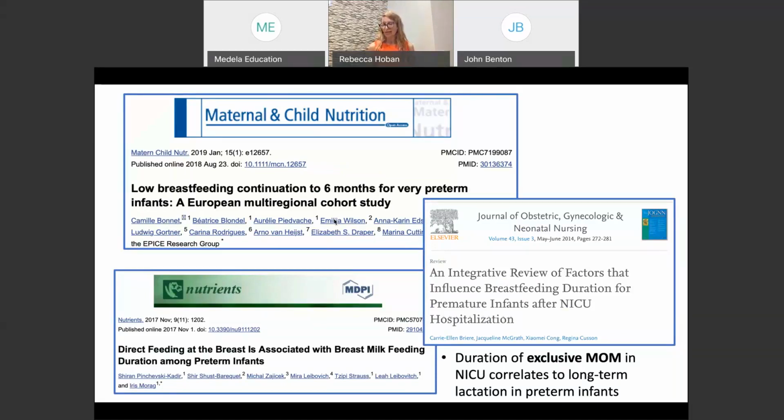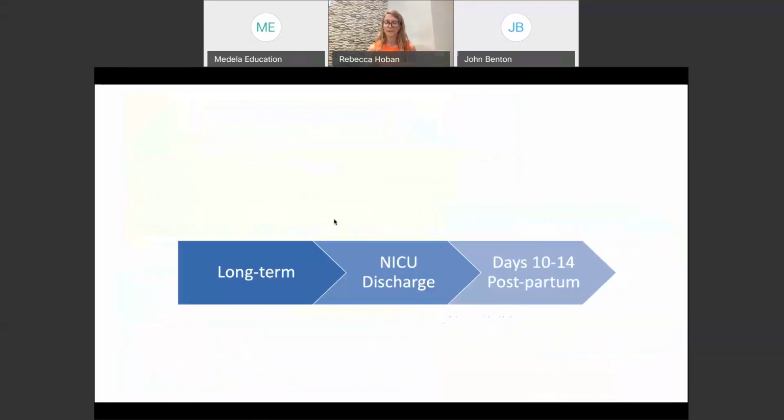So that's not that helpful because we actually need to know, well, how do we get our moms to be exclusively breastfeeding at NICU discharge? So again, we have to back up, rewind the lactation story, and look at the first 2 weeks or so of life. And we know the first 2 weeks postpartum are really critical for lactation initiation.